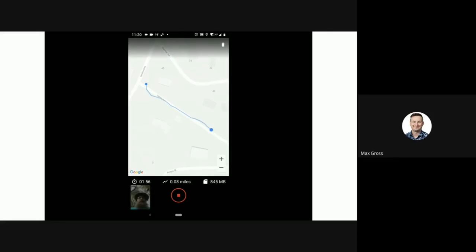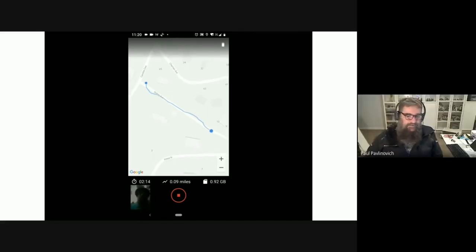So I've got the phone out again. I'm almost at the end of the path now. So I'll tell it to stop recording in a moment. It's a bit uphill, that's why I'm puffed. I'm also puffed because I'm old and fat. So I'm just at the end of the path, so I'm going to stop it recording now.